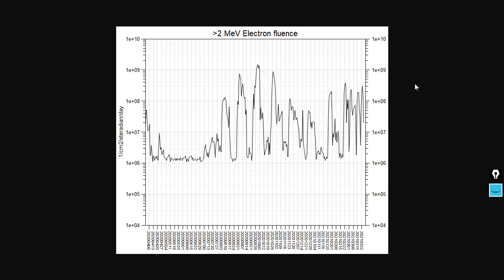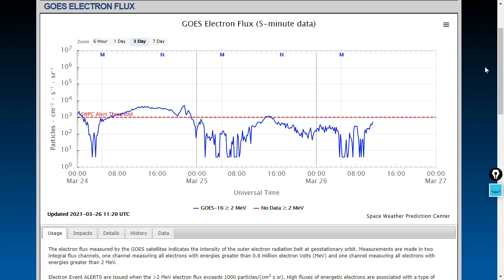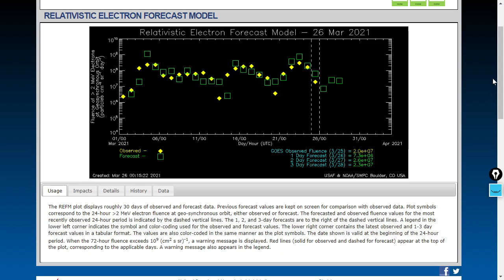So let's talk electrons. The Earth is surrounded by Van Allen belts, and one of the components of those Van Allen belts is electrons. So we measure them. And these are the greater than 2 mega electron volt electrons. You're looking at density here, electron density over the past year. You can find that chart at solon.info as well. Here's the 3-day chart. Briefly made it into warning levels yesterday. And we may be headed back there right now as we make the video.